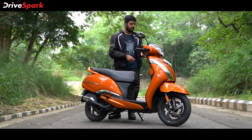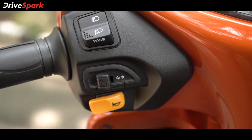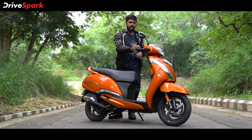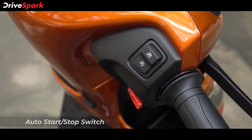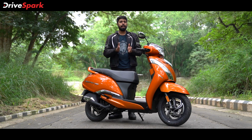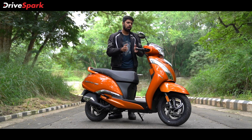Let's talk about switchgear. Switchgear feels decently premium. There's not a lot to talk about here. However, there is one switch that I would like to talk about, and that is this switch that takes the place of the kill switch. It's where you would expect the kill switch to be. However, it is what turns the auto start stop on or off.